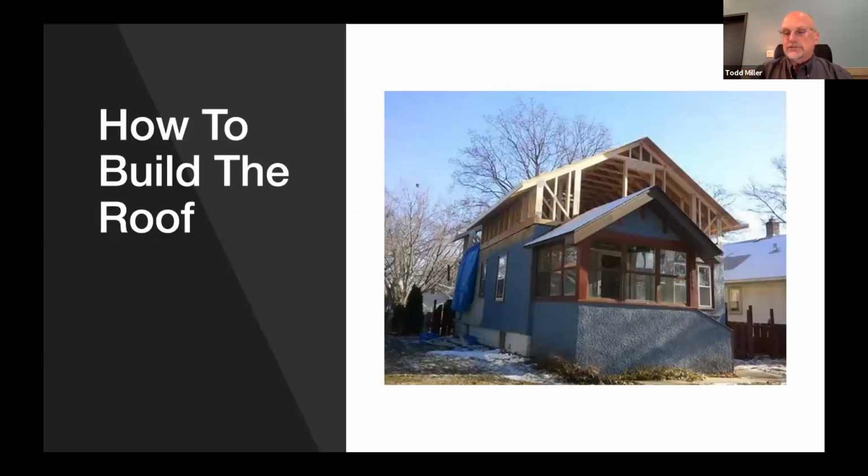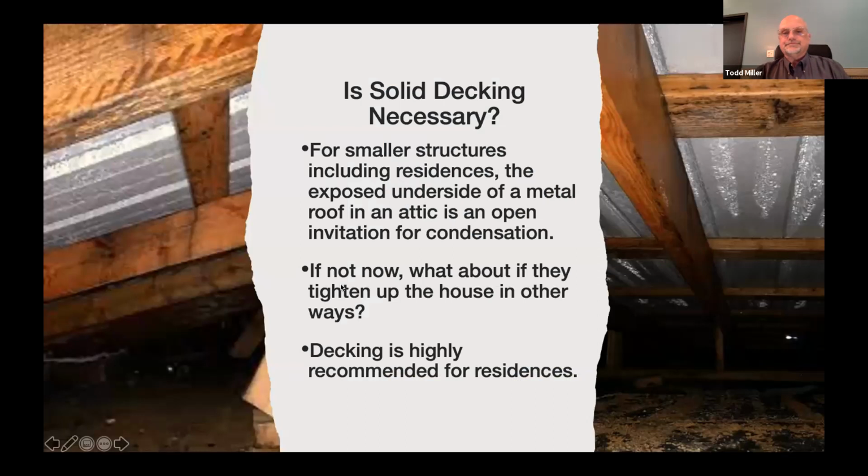So that brings us to the next question: how are you going to build this roof and what is that going to look like? It's a big question I hear a lot with metal roofing, and metal roofing certainly has the benefit that it can be a structural product. A lot of products don't have to have decking underneath them. But I can't stress enough, my advice is very strong. For smaller structures, which includes all residences, even the 12,000 square foot residence, the exposed underside of a metal roof in the attic is just an invitation to condensation. And you do not want to be the contractor that did that.